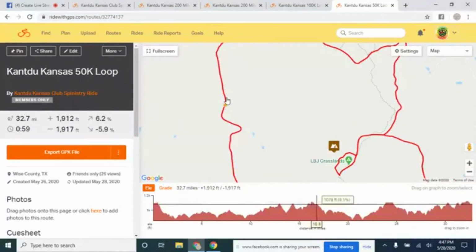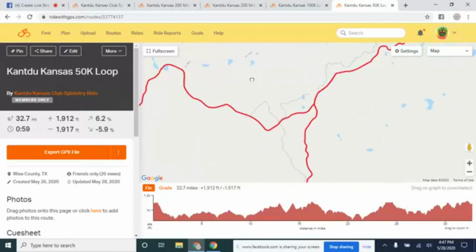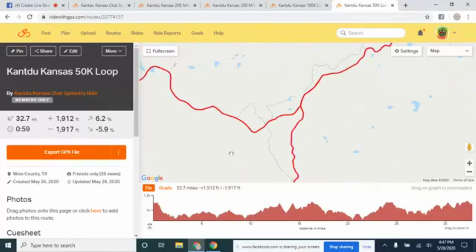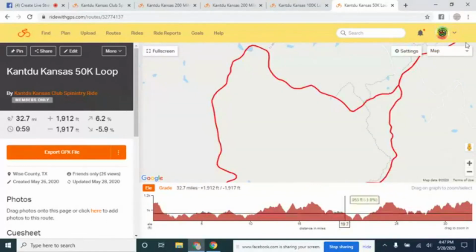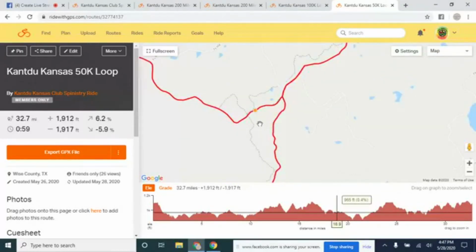I have you guys going off and doing this big loop here. This is brand new to me. I haven't had a chance to, because this has all been closed. It may be open tomorrow now that COVID-19 stuff's done. I'm not exactly certain. So I'm obviously going to check it out tomorrow if I can. But 50K riders may get some adventure out of this. It looks like really good dirt roads, though. So I don't think I'm sending you anywhere crazy.